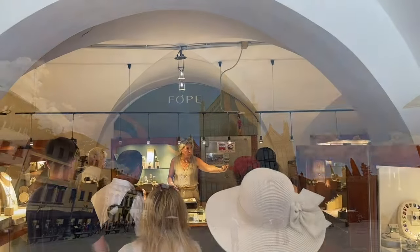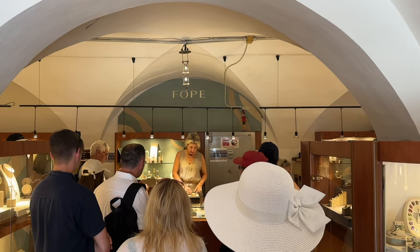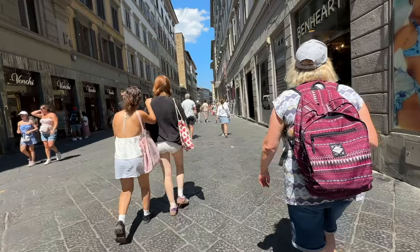But randomly, before we were dispersed, she dragged us into a jeweller's and we had to endure an unexpected 5 minutes of sales pitch from the staff within. Maria said P&O insisted she did this. We don't know if this is true, but we endured it and soon dispersed into this magnificent and beautiful city.